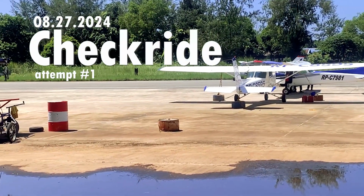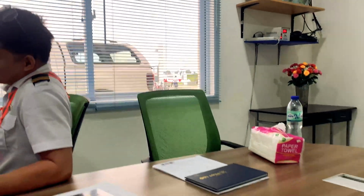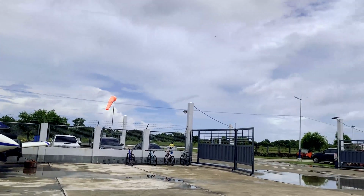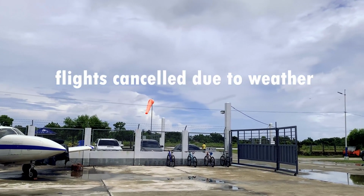The storm season has kicked in, and I'm left wondering, will we even get to fly today? As the day starts, we file our flight plan and wait for a check pilot from CAAP. As our check pilot arrives, the weather starts to look ominous. Unfortunately, our flights were cancelled and had to be rescheduled the next day.